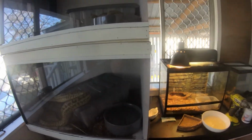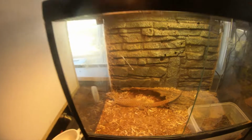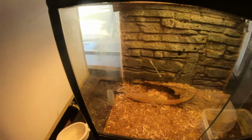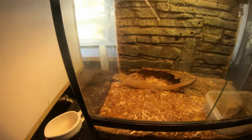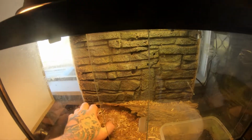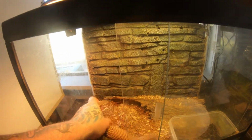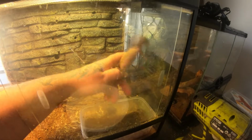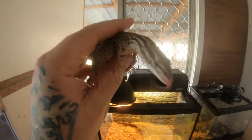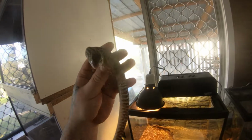And also another cool little thing that I got is an Aki monitor. So he's super cool. They're super playful. I just fed him a bit. He's gonna go a bit crazy. So yeah, but she's right. She's pretty cool too. So this is an Aki monitor.